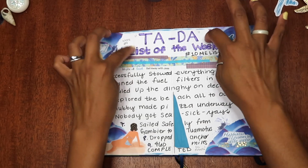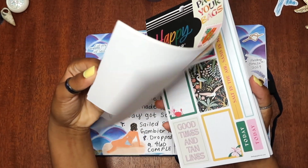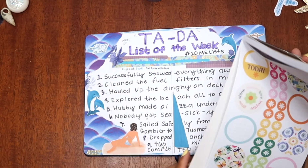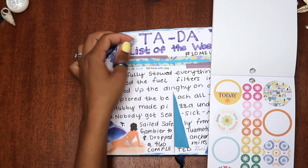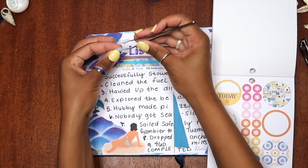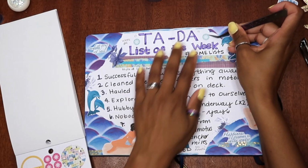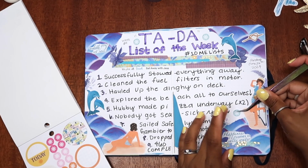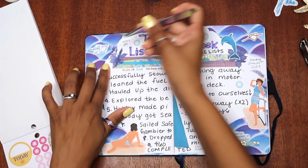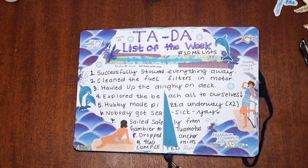I'm just not sure about what to do here. Let's see, I'm going to pull this out one more time. Like these stars. Does that look silly? And I could sprinkle 2 more, like one here, one here. All right, just because I'm obsessed with a full looking spread.